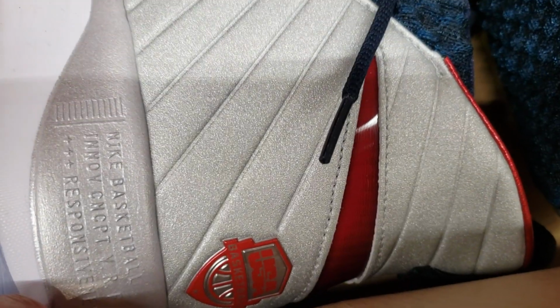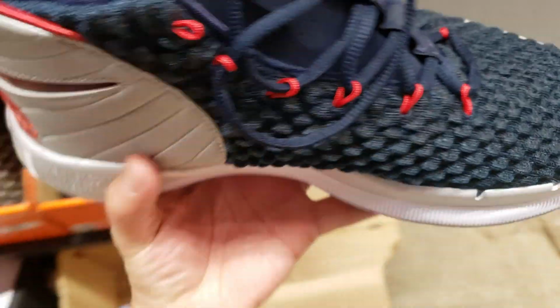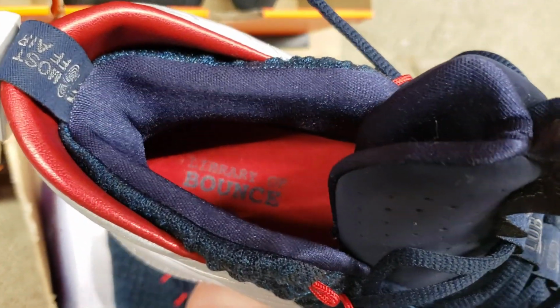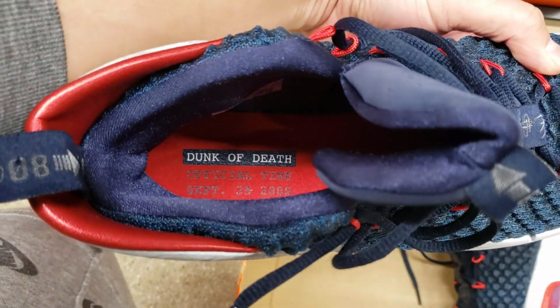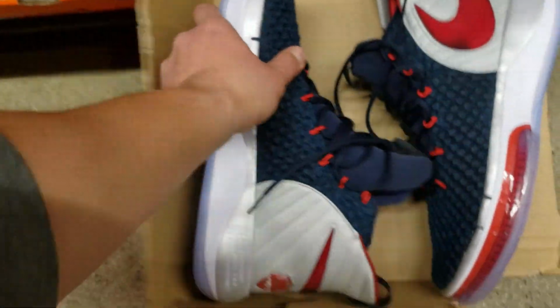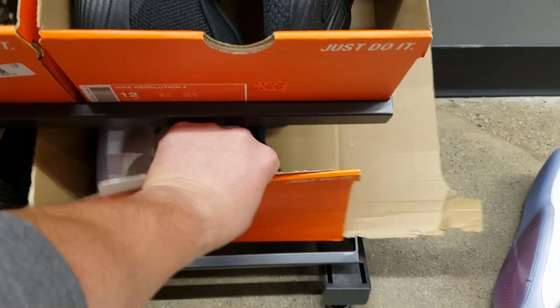Got that little USA basketball thing, and also this. Also, it even says Dunk of Death inside it. Oh wait, it's on the other one, I guess. Yeah, right here it says Dunk of Death. Official time. There's a date and stuff. That's when Vince Carter dunked over the French dude. Look it up on the internet if you guys don't know. Best dunk ever.